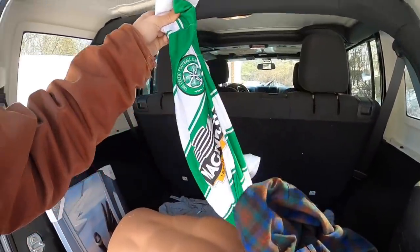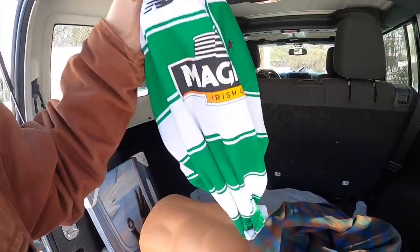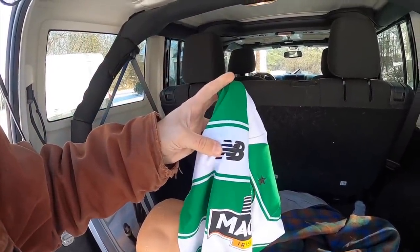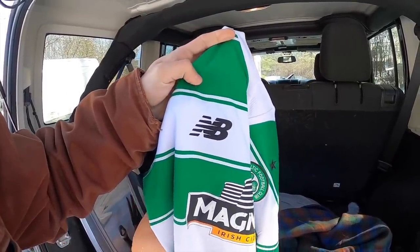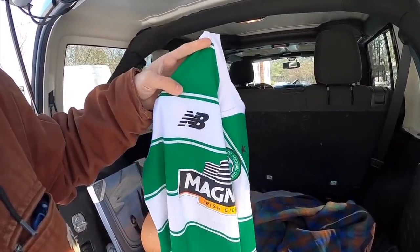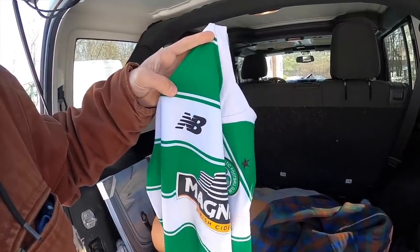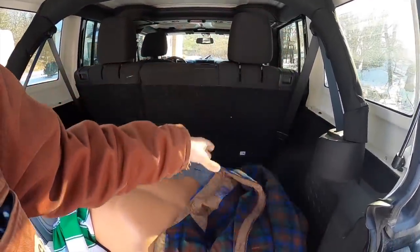I got this. I guess it's a rugby jersey made by New Balance. I really don't find a lot of New Balance jerseys. I feel like that's one of those things that if you find it, it's probably been worn by an actual team. It's a well-known brand, but usually you find a lot of Nike, Adidas, you know, that kind of gear. Not really New Balance.